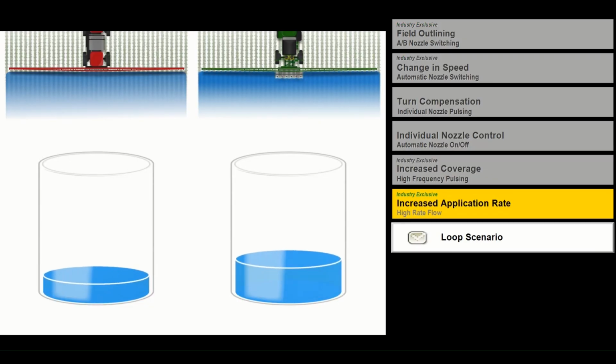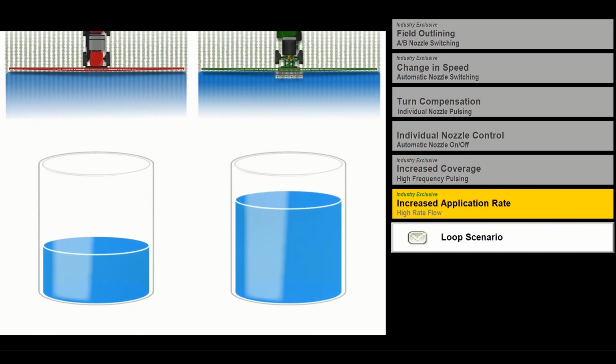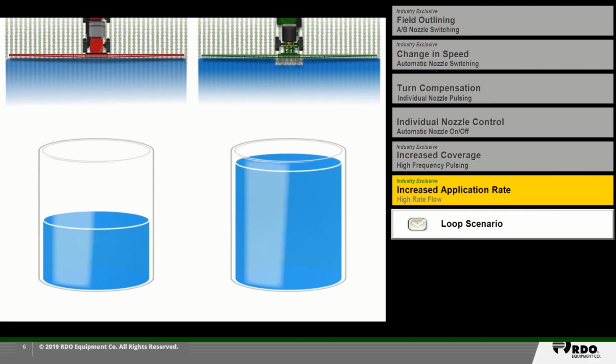And when you combine spraying out of both nozzles at the same time, we have an increased application rate. We can put down more product at a higher ground speed than our competitors can.